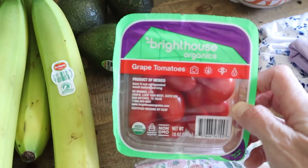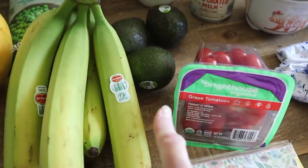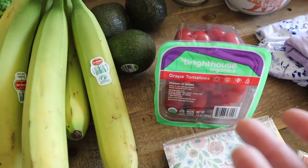I ordered some grape tomatoes because that was the only organic option they had. I'm running low on my tomatoes. I love eating Mediterranean for lunch, so I'll usually have tomatoes, avocado, and greens, and then I'll also add in some fresh mozzarella.